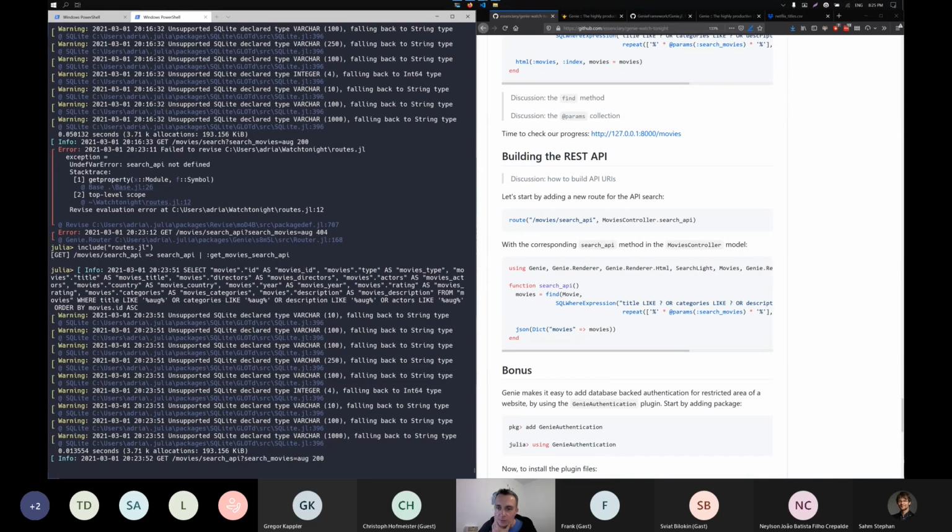Can you briefly talk about your experience with large production environments? How many concurrent connections can Genie handle? Well, to be honest, I don't know about a lot of experiences with high-load Julia web applications. The language is pretty new and is definitely not as widespread as traditional web programming languages. I remember I've been running some stress tests at some point.